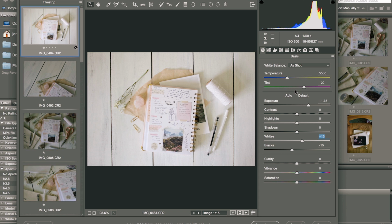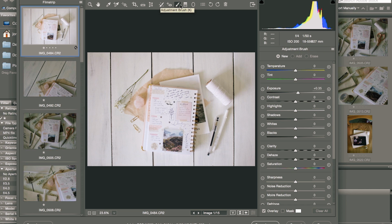And the photo is looking just slightly greenish, so I'm going to bring this tint over to the right a bit and make the temperature a little bit cooler. Then I'm going to go to my adjustment brush, and with an exposure of about 0.35, we'll start with that. I'm going to lighten up some areas of the photo that are a little too dark.